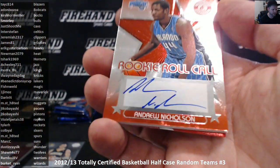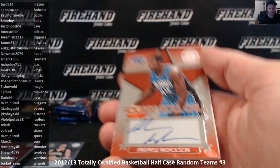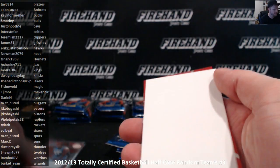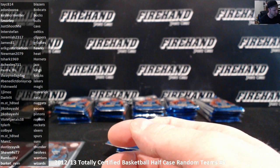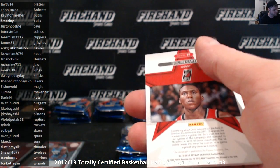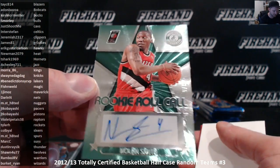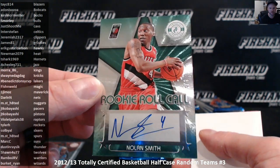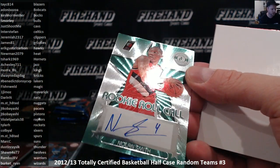And Andrew Nicholson for the Magic, rookie roll call red to 199. I wasn't ripping at that time when they came out with that stuff, Matt. Orlando Magic, Fish and Weld, there's a red Mozgov. Darren Collison to 299 for the Mavericks. And we got a Nolan Smith. Green! There's a green for the Blazers. Number 3 out of 5 rookie roll call green autograph. Nolan Smith. Tacey 814 with a green PMG.